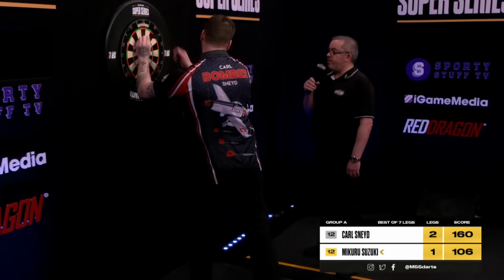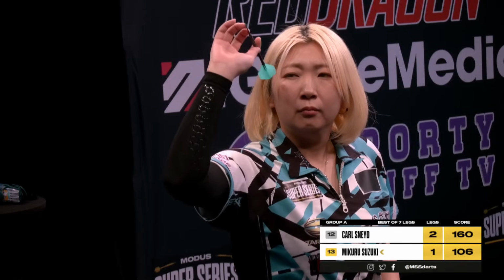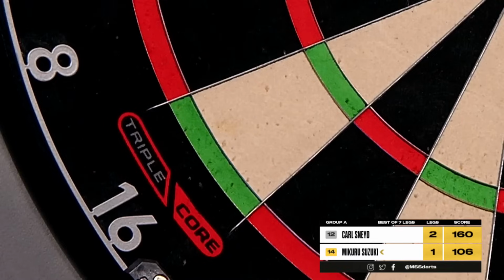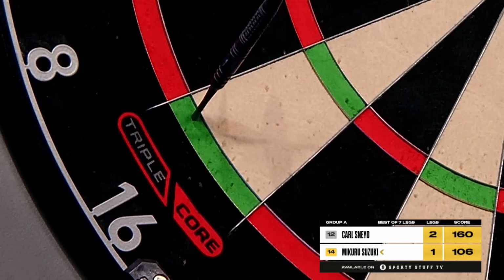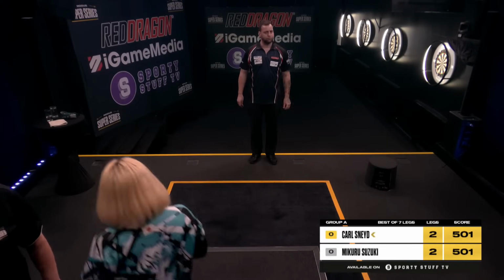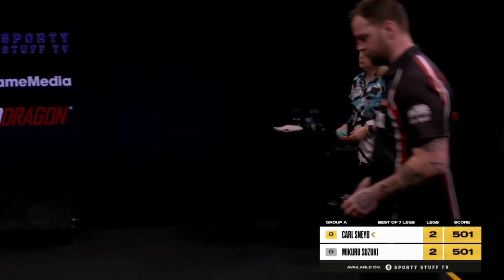But Makuru requires 106. Level 18 will be the shot. And hit for double 16. With one down in the hand, Suzuki has much the better chance. It's her Achilles heel here. A problem has been when she's had 3 darts at a double.